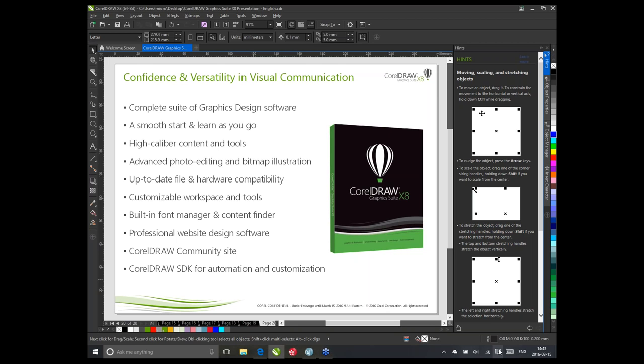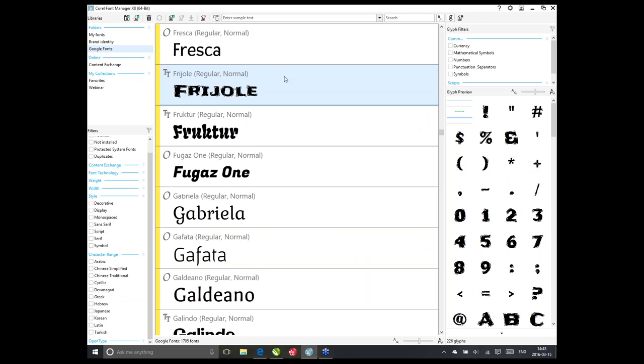That's one of the reasons we've actually developed Corel Font Manager, so that you don't need to install them all if you don't want to. You can install them all if you want to. You can select the font, right-click on it, and say install, and it will actually install it into your Windows font folder, and you can delete it, uninstall it, etc. But you actually don't need to.